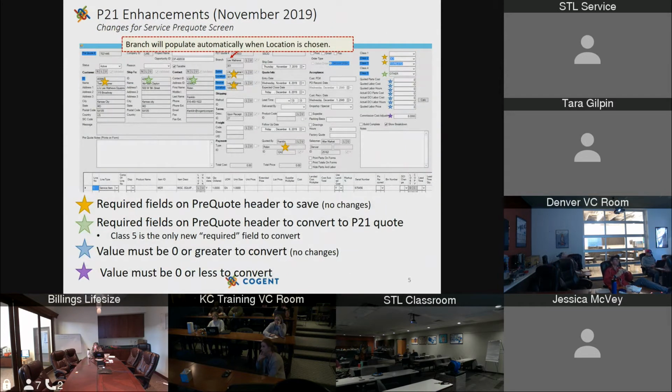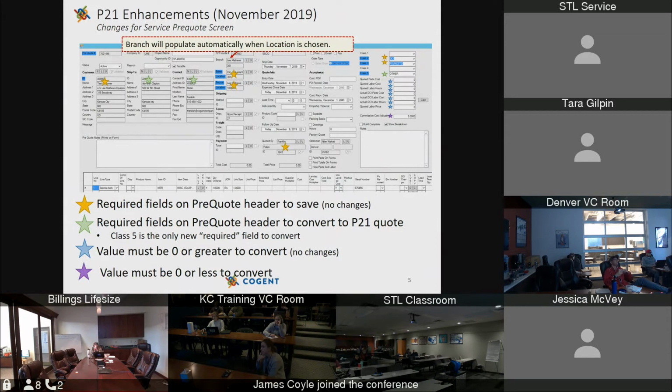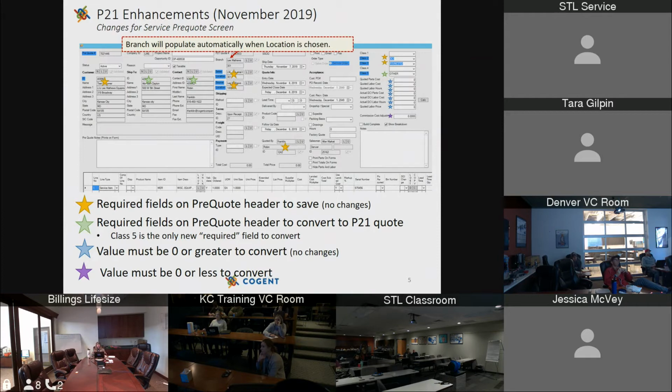We have gone in here. This is the new pre-quote screen, as it will be when we put the updates on. The yellow stars are on the fields that are required to save the pre-quote. The green ones are required to convert, and class 5 is the only new one. And blue stars are the quoted labor over here. They must be 0 or greater to convert, which is how it is now. And the purple star, which is the commission cost adjustment, must be 0 or less to convert.